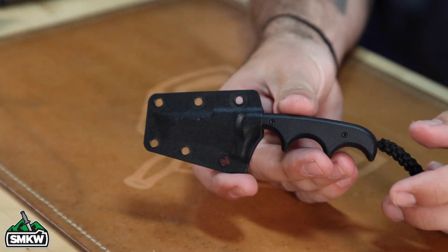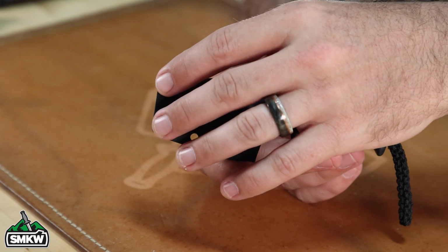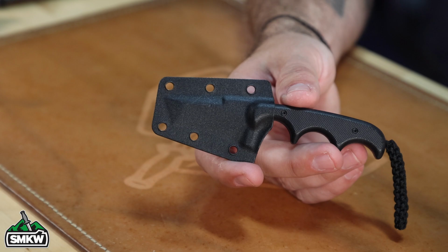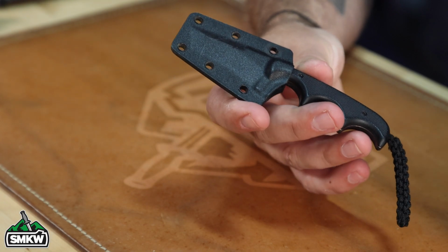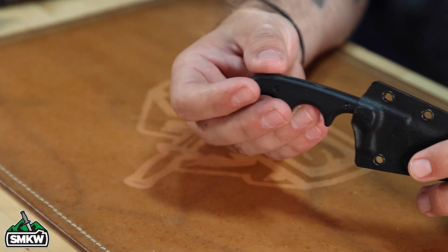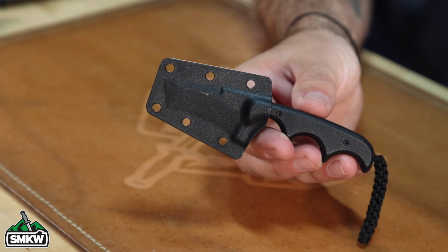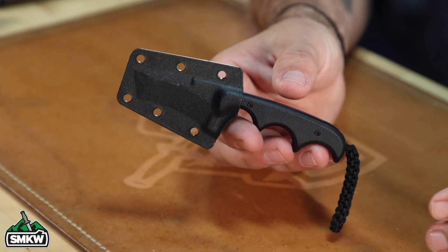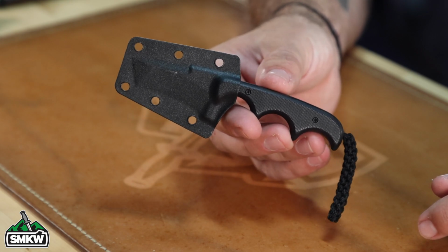Now, that's a look at it in the sheath. And you can carry this a couple of different ways. It comes with the lanyard. You can carry it as a neck knife. You can put a belt clip on it and carry it on your belt, which is typically how I prefer to carry it. I don't have the belt clip on this one right this moment, but a lot of different options. And it doesn't weigh a lot, so around the neck, it's not really that big of a deal, especially if you're already wearing like a lanyard or something with a name badge or something like that.